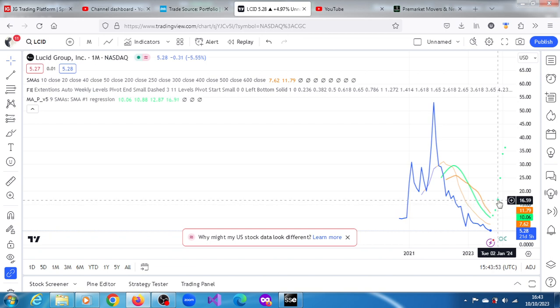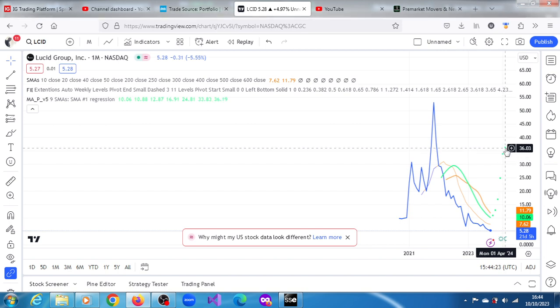We have 17.04 for Tuesday, the 2nd of January. And then we have 24.81 for Thursday, the 1st of February. And then we have 33.93 for Friday, the 1st of March. And then all the way to $36.17 for Monday, the 1st of April.